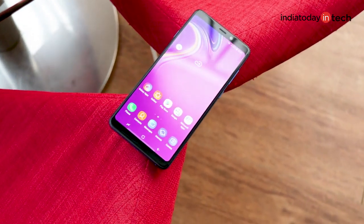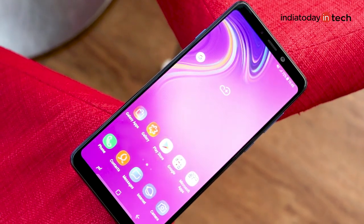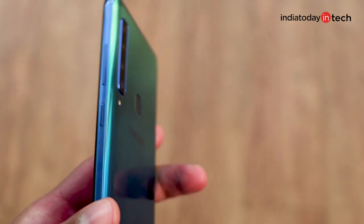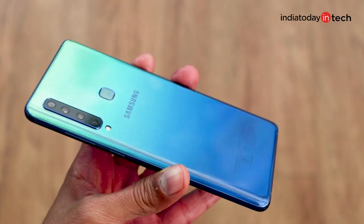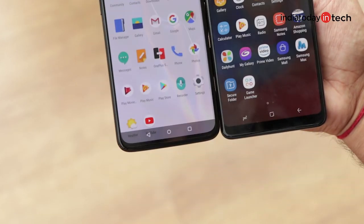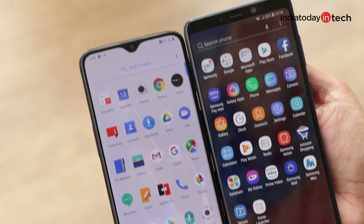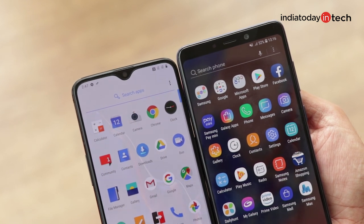Samsung smartphones have been known for their design, and the Galaxy A9 is a great smartphone to look at. You do get a very sleek looking device with glass back, metal frame and curved corners and edges. You'll see at the back also it is slightly rounded to give you a good grip. But the Galaxy A9 is a very big device. At 6.3 inches, it is bigger than OnePlus 6T and does not really give you a very ergonomic experience.